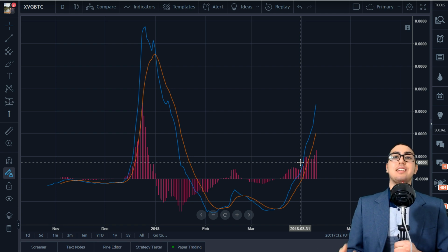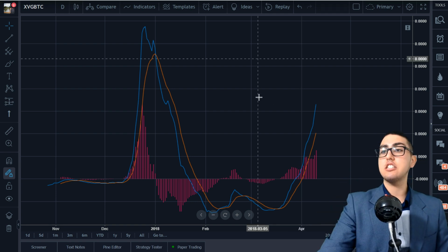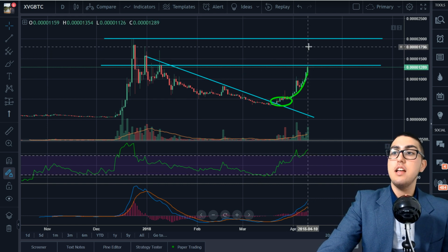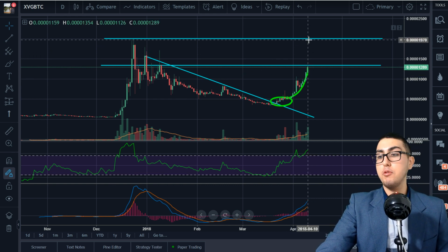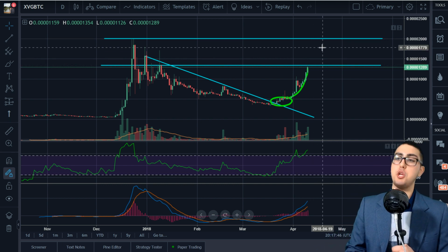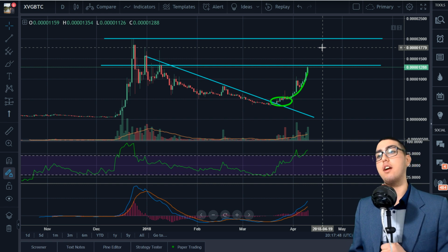Therefore, I would like to buy at that pullback, especially if we see a little bit more exuberance into this channel. It would most likely allow us by April 18th to pull back to these support levels, and then this channel can become the channel that I trade. And that's kind of what I'm waiting for right now with Verge.